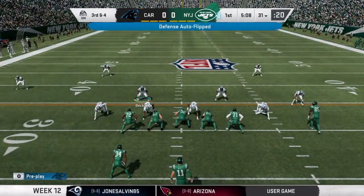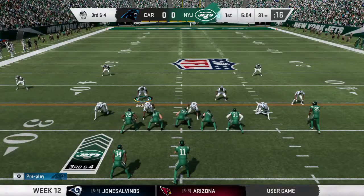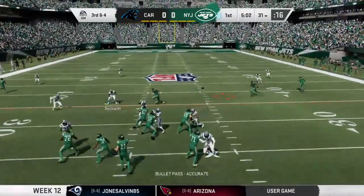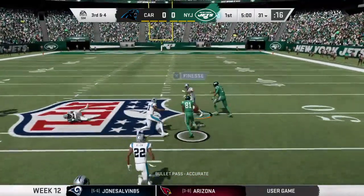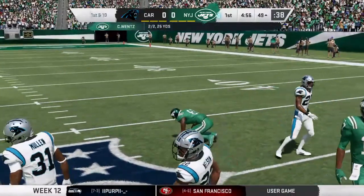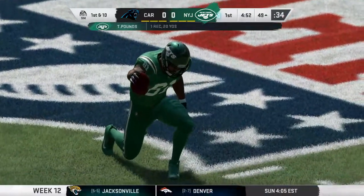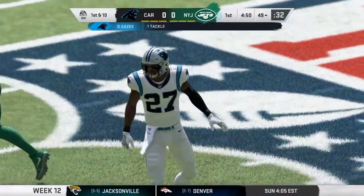And they'll look to avoid an early 3-and-out here on 3rd and 4. Shotgun now for Wentz. Firing quickly here, and that's complete. And he'll be taken down, but not before they work it across midfield. A good pick up there of 20 yards.